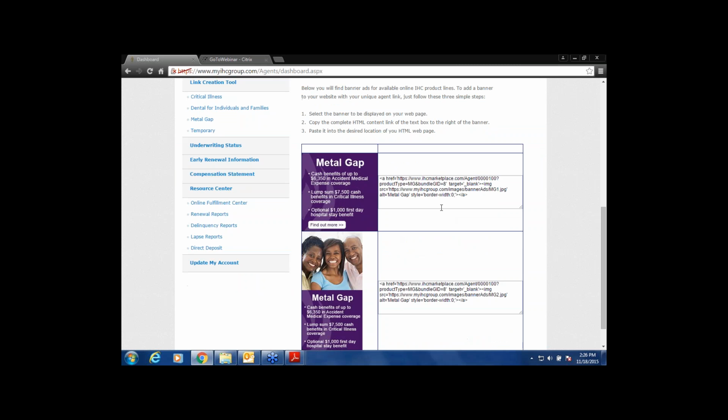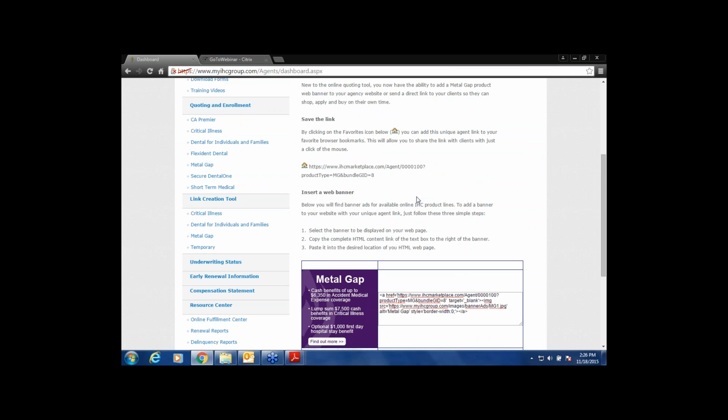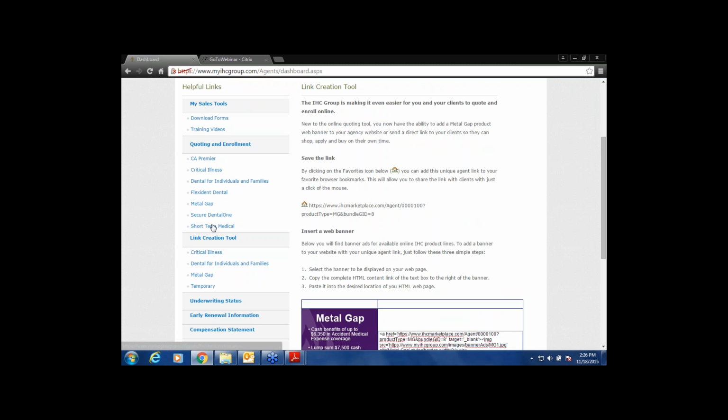You also have easy banners for those of you with websites that you're able to implement into your website, and so this banner would pop up. So you can allow customers to quote and enroll themselves, or maybe you just want to email this out. Hey, thanks for purchasing an ACA plan. I'd also suggest supplementing it with a metal gap product. But you can also quote and enroll right over the phone here.